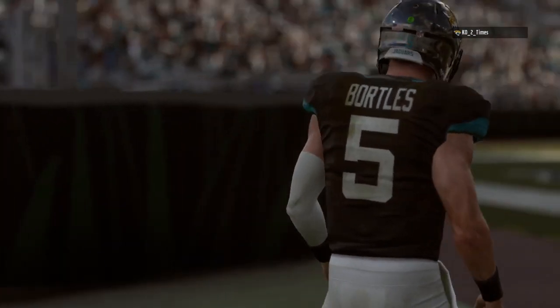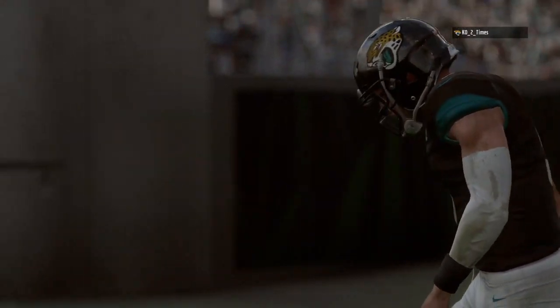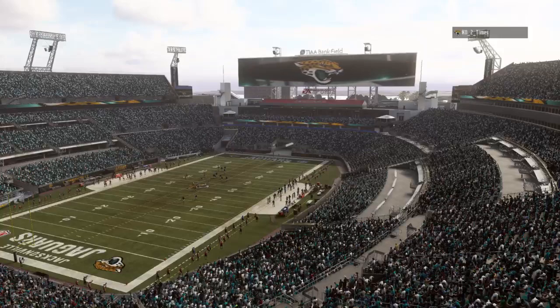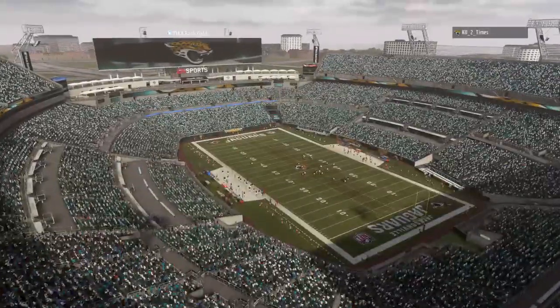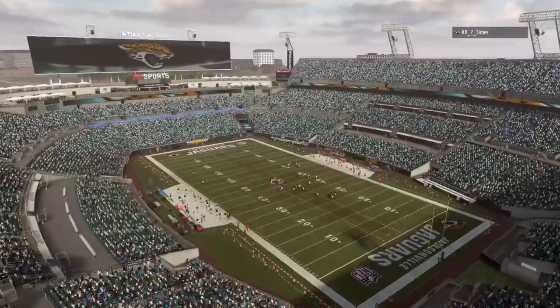So for Washington, they're not going to go quietly here as the win moves them now to 8-6 on the year. And they'll get another road date next week as their opponents will be the Tennessee Titans. Meanwhile, for Jacksonville, they'll drop to 10-4 on the year. And they'll look to regroup next week as they head down to Miami to take on the Dolphins.